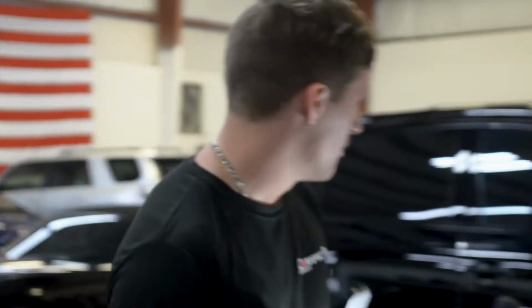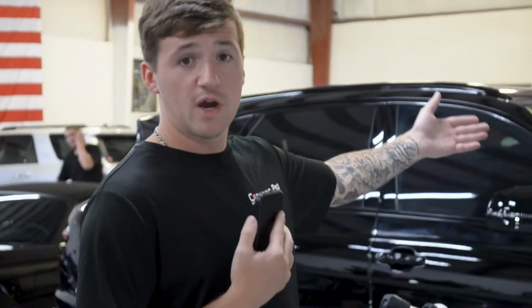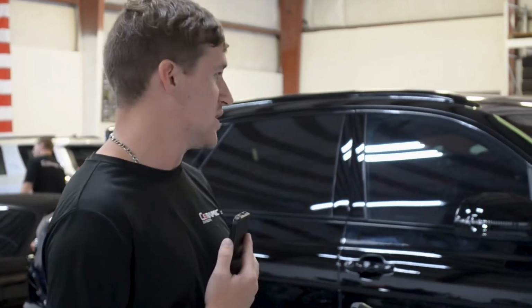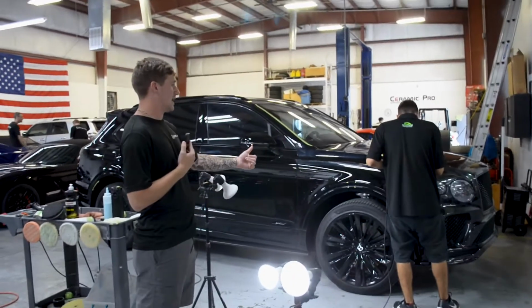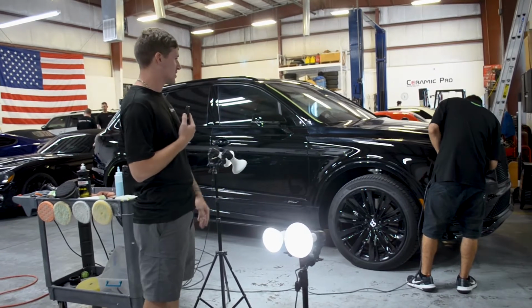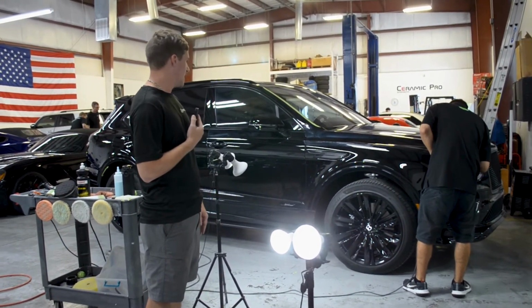So moving right along, we got a Bentley Bentayga. Full paint correction, ceramic coating. We already did XR Plus window tint on this all the way around with the full windshield. So he's gonna have a nice and cool interior. This is getting a 7-year ceramic coating, so 3 layers. If I'm not mistaken, it should be a 7-year coating. Matt is working on the paint correction right now.